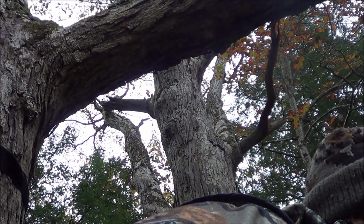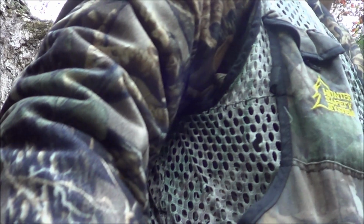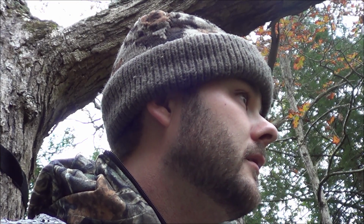I was at full draw for 2 minutes, probably. It was very difficult to hold the bow back. I'm actually pretty sure I can see him, his main beam sticking up. So, all right, I'm going to watch the footage back and just pray that I got this thing in the viewfinder.